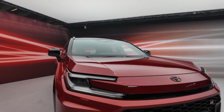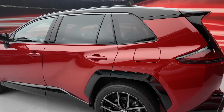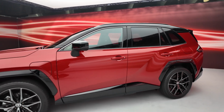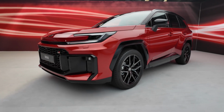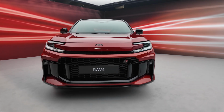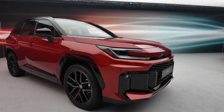The other thing I should tell you about the GR Sport version, which is this one, it's actually 20 millimeters wider track. So it's 20 millimeters wider track on this car, and plus retuned suspension for sportier handling, high performance dampers. It has strengthened rear bracing, retuned springs, and power steering has also been tuned as well for a more sportier feel.